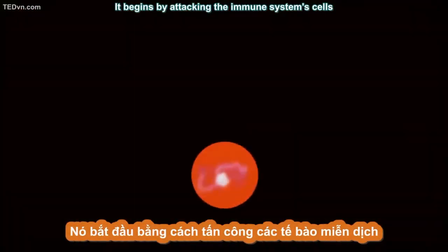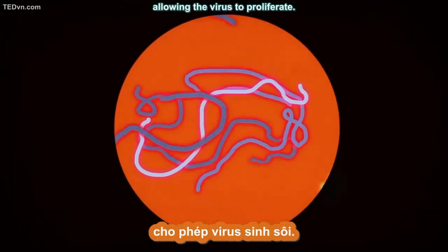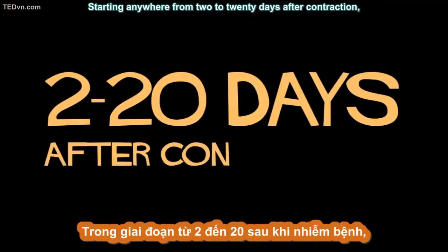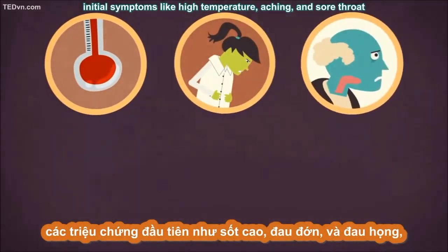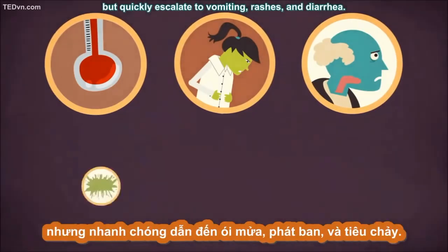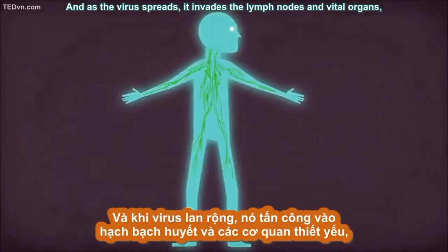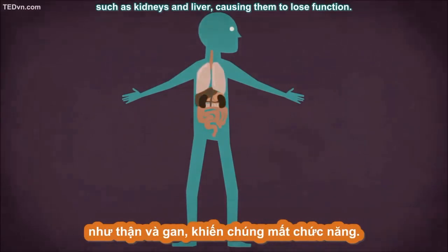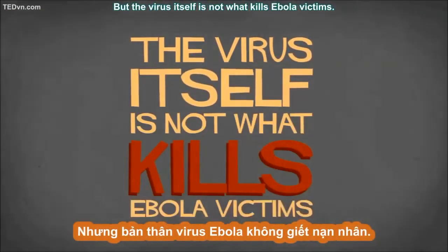It begins by attacking the immune system's cells and neutralizing its responses, allowing the virus to proliferate. Starting anywhere from 2 to 20 days after contraction, initial symptoms like high temperature, aching, and sore throat resemble those of a typical flu, but quickly escalate to vomiting, rashes, and diarrhea. And as the virus spreads, it invades the lymph nodes and vital organs such as kidneys and liver, causing them to lose function.